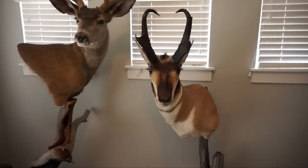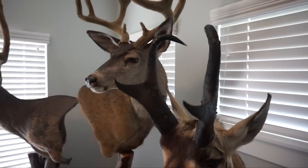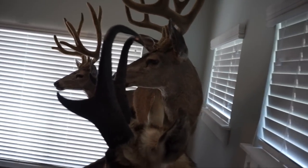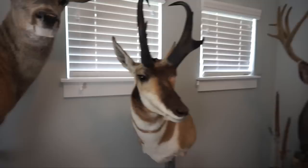Here is my Wyoming antelope that has awesome tops on him. Hunted him with my bow, couldn't get it done. Ended up killing him with a rifle on the opener. I cheated. Just a stud buck, by far my highest scoring antelope.